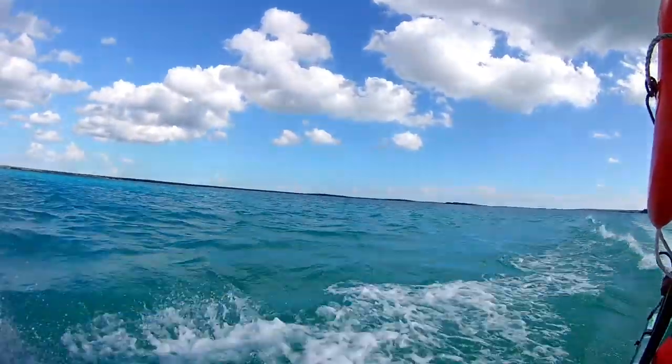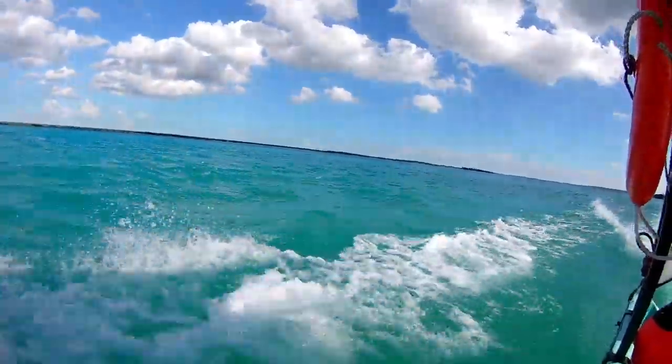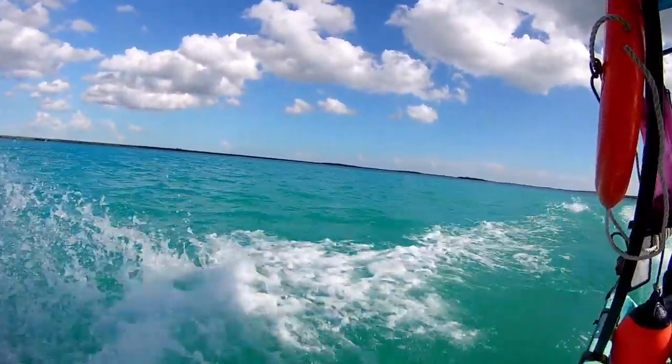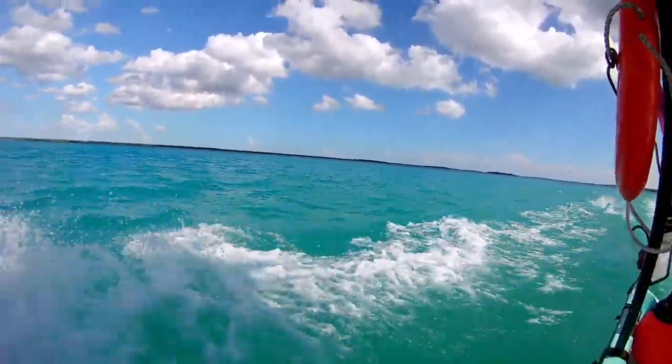You could also go and visit Chetumal, which is very close. Be prepared and get your passport if you want to go to Central America. I love my country and I'm so glad that I was able to show you this beautiful lake.